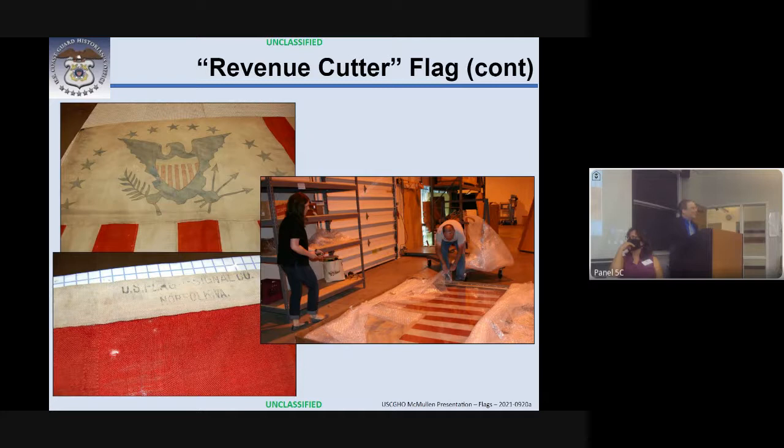Upon its establishment in 1790 by Congress at the urging of the Secretary of the Treasury, Alexander Hamilton, the cutter service required a symbol of its unique authority. And pursuant to the 1799 Customs Administration Act, the Treasury directed distinguishing ensigns and commissioning pennants. The ensign was described as 16 perpendicular stripes, alternate red and white, the union of the ensign to be the arms of the United States in dark blue on a white field.